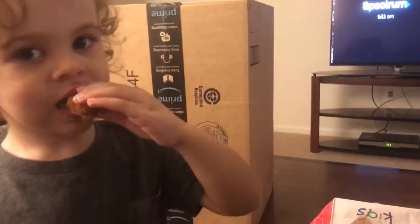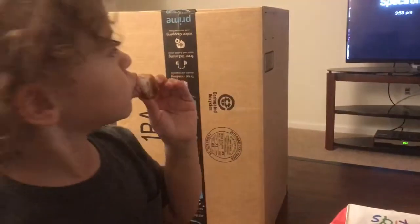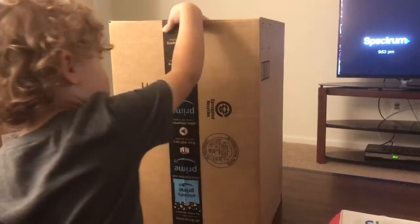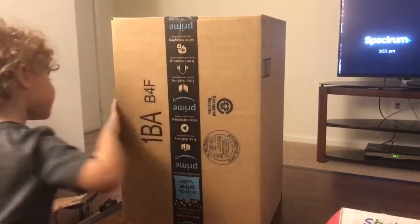Chicken. Good job. And behind Wes is a box I got from Amazon that I need to open as well. I think in there is some magic blocks I got for Wes, and I don't know what else. Let's take a look and see what is inside of this big box that's on my lap. Let's go ahead.